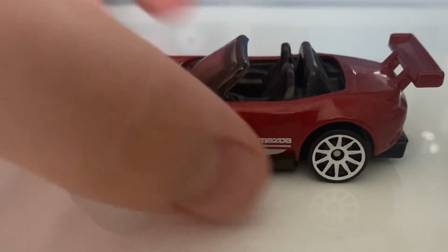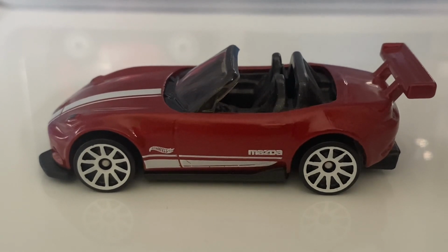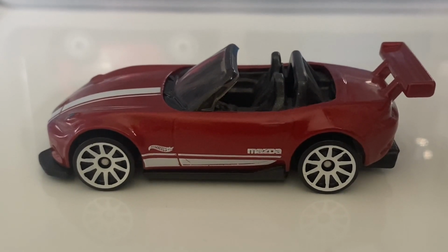Moving along to this side of the car, you can see it's very much the same as the previous, so if you want to pause the video and have a look, feel free to. I'm not going to go over everything here.